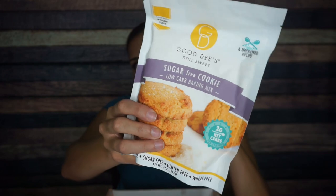And then finally, Good D's sugar-free cookies. Oh, we haven't had Good D's in a very long time. That means I get to make cookies. Yay! Let's see. To make, you will need 1 large egg, 1/4 cup of melted unsalted butter or coconut oil, and then 1/2 teaspoon vanilla extract. That's not bad for a cookie mix. You remember, some cookie mixes, you need basically everything but flour, but now all you need is those 3 things.